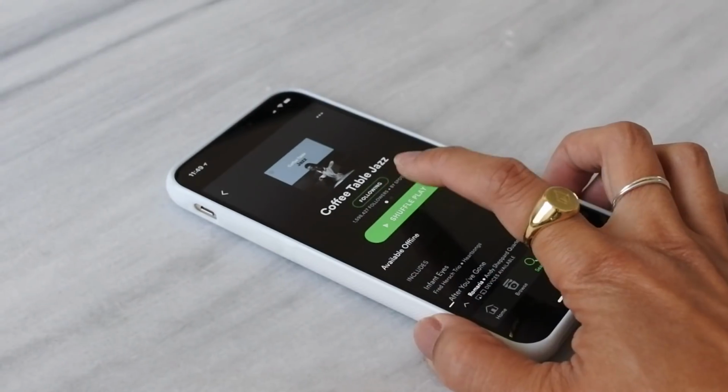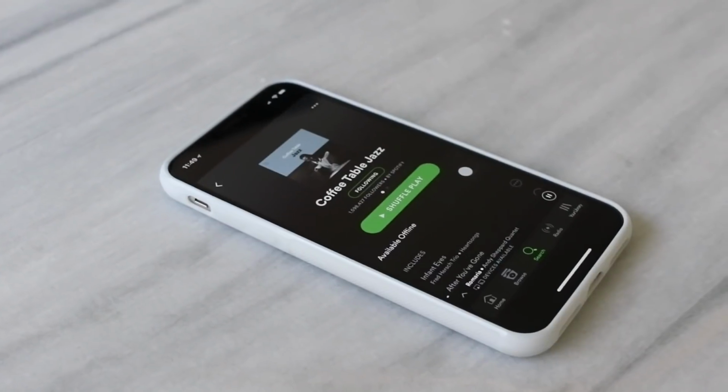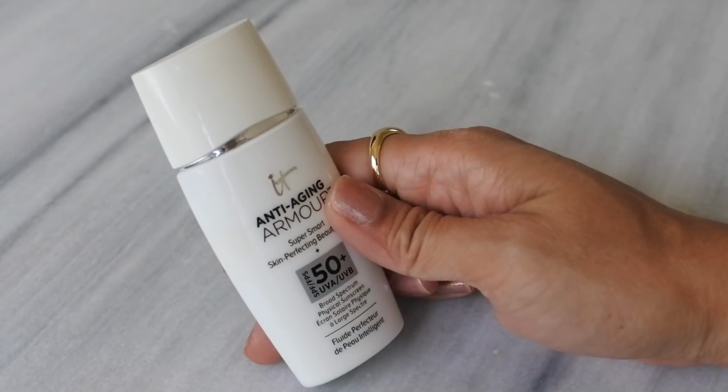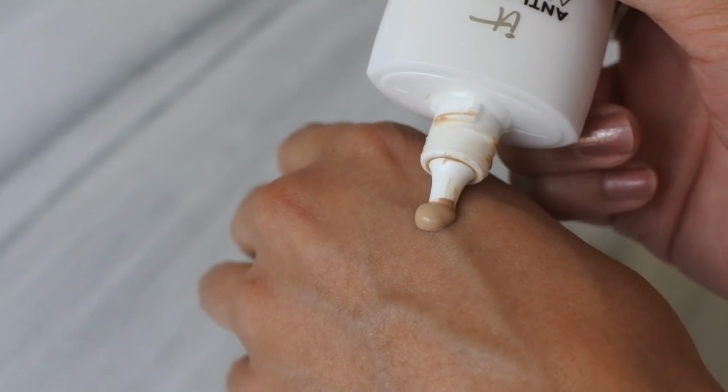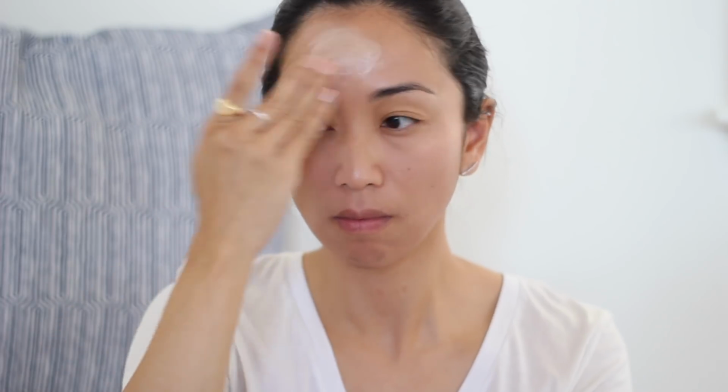Now, to kick off my makeup routine, I like to first put on some jazz music to create a nice relaxing mood, and I'm using the IT Cosmetics Anti-Aging Armour. This is a tinted SPF of 50, and since I go foundation free, I really like this one since the tint really helps even out my skin tone. And also the vitamin C from the Glow Maker layered under the sunscreen actually helps boost the effectiveness of the SPF to help fight free radicals.